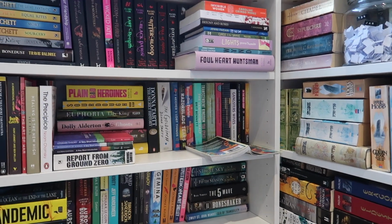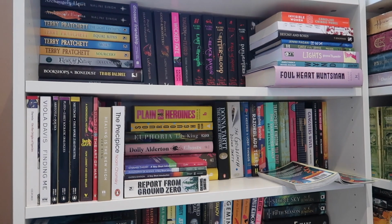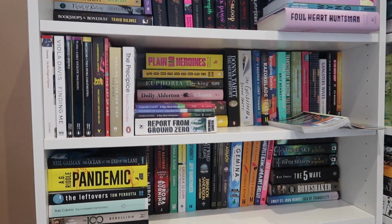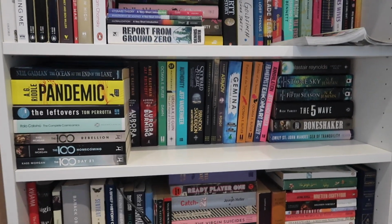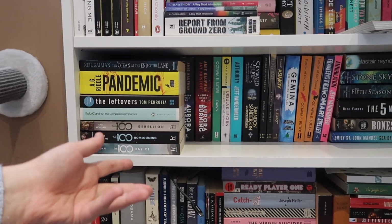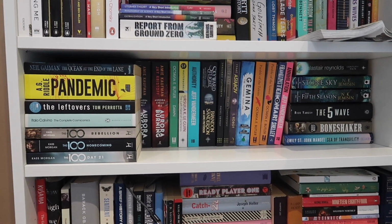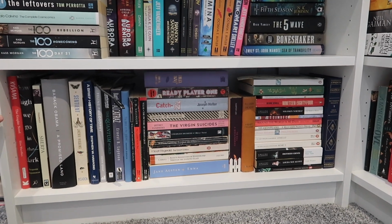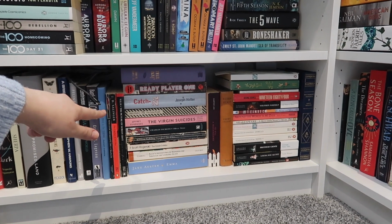kind of to this side, we've got anything that just reads, or I think will read, just like normal fiction, like no other genre, just like classic fiction. There's nothing else to it. And then if we go down another shelf, this is sci-fi, dystopian, sci-fi-esque. There might be a few there that don't fit properly, but that is the basics of it. And then down one more shelf, this is, well, some sci-fi, some more non-fiction, quite a bit of non-fiction here.